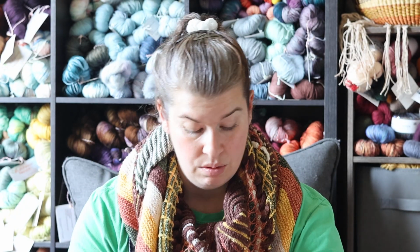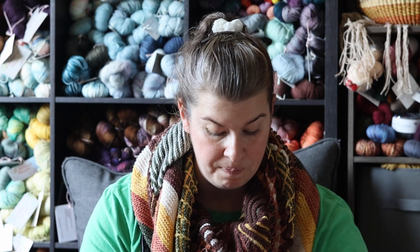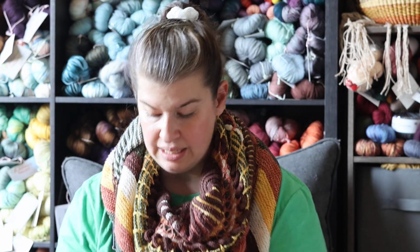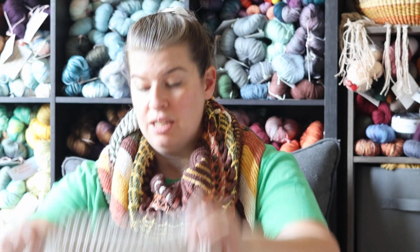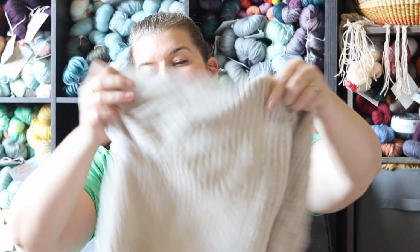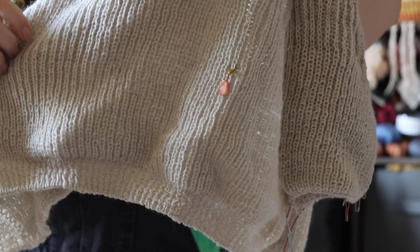Okay, so I worked on 2 projects while we were traveling, and the first one is my Stria cardigan by Andrea Mowry of Dre Renee Knits. I have made some serious progress. Since you guys have seen me last, I bound off the bottom. So we have a bottom. It is finished. Not finished, but the bottom is.